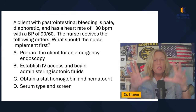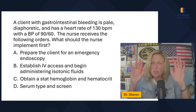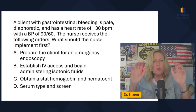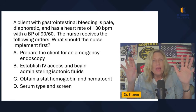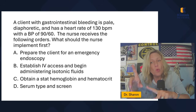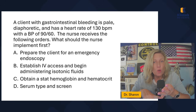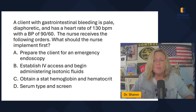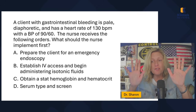All right. So when you read this question, and I know it says stat hemoglobin and hematocrit, you can't let that throw you off. Okay. When you get a question like this, you've gotten a diagnosis, GI bleed, and you've gotten symptoms in the question. Here, what are the symptoms? Pale, diaphoretic, tachycardic, low blood pressure. These are actually all objective physiological findings.